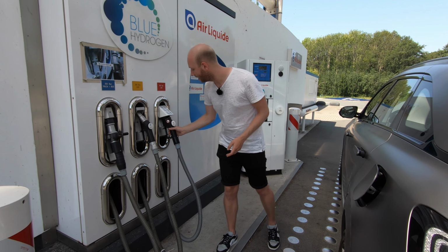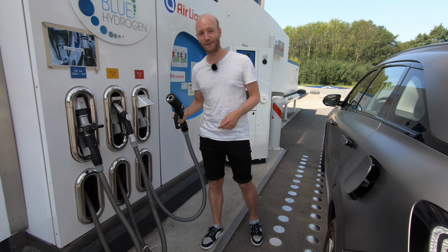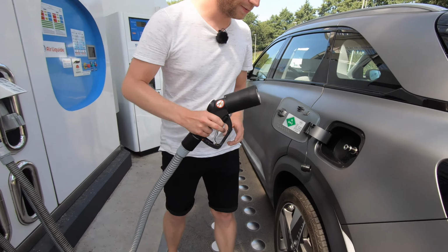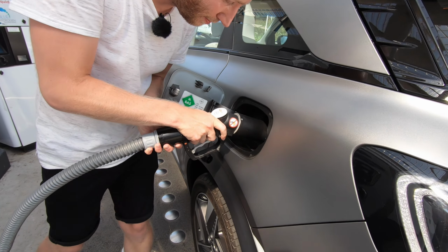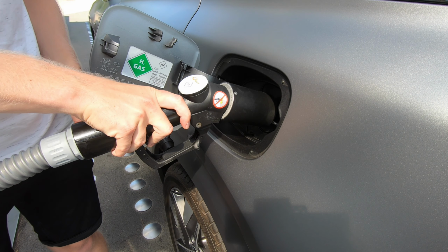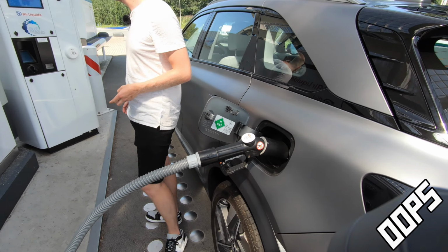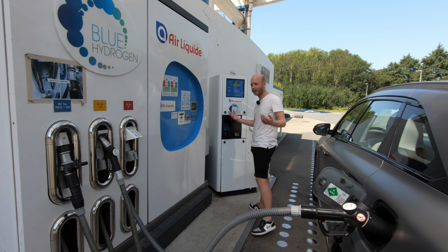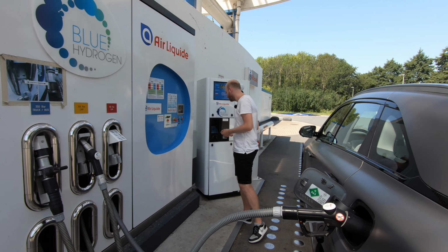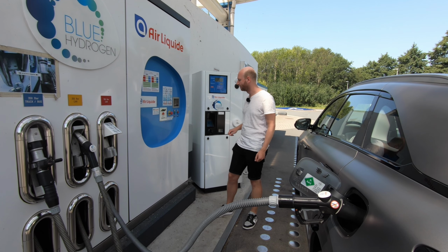It looks a lot like a regular fossil fuel pump. So you take this one, it's actually 700 bars, so that is a lot. So here is the nozzle. The only thing that you have to do is place that on there. Then you click it like this. It's properly attached. And I think the only thing remaining is to pay. So, okay, I paid. You hear things going, magic things are happening. Oh, we have to press start, of course. Start, there we go.